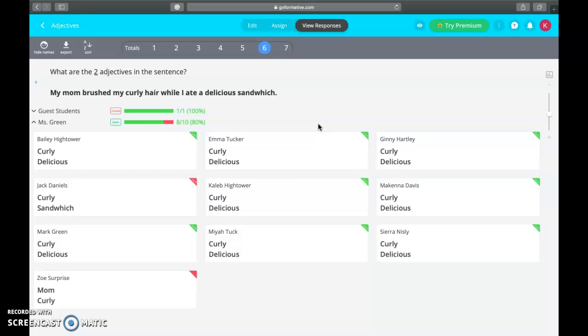So what you want to do is find both the nouns and then find the describing words, the adjectives to go with those nouns. So if we went over the sentence, the nouns that I see are mom, hair, and sandwich. Those are a few of the nouns that I see in the sentence. It looks like everyone has the adjective word for hair, which would be curly, because it is saying their hair is curly. So let's go over the next one. Delicious sandwich. The sandwich is delicious. So if you guys want to go back and change that answer, that would be great. So we can get all 100.